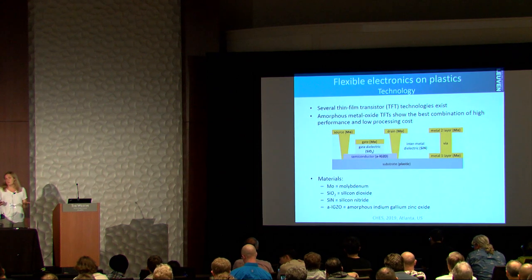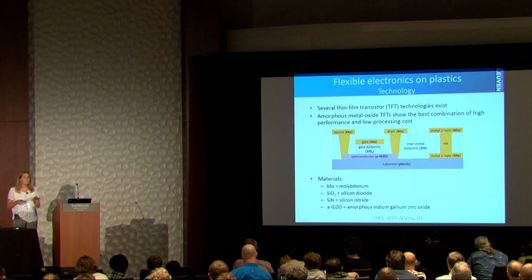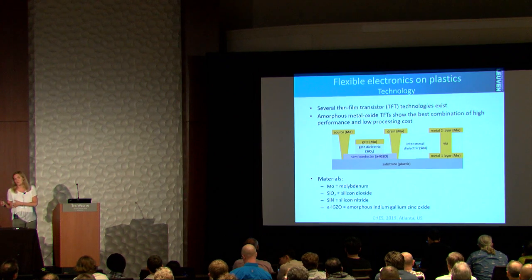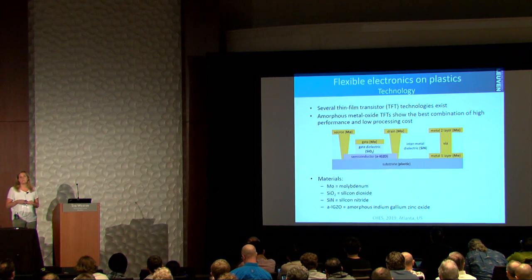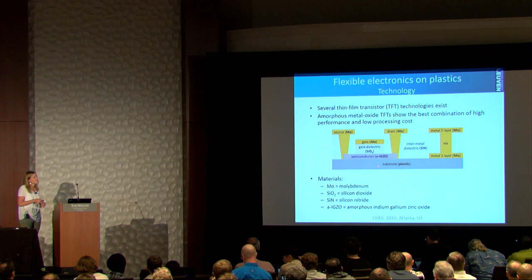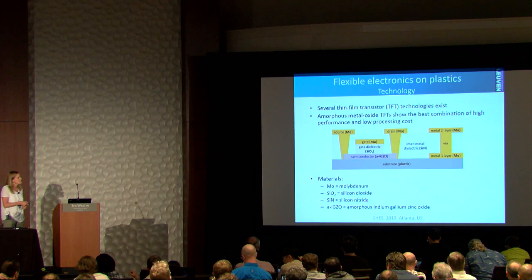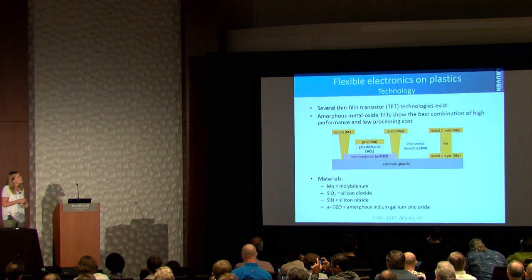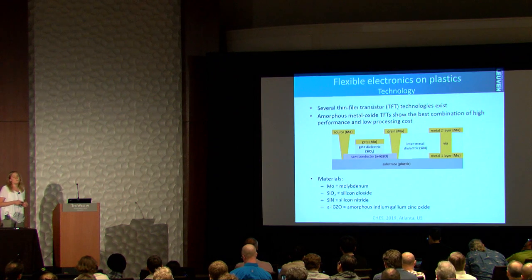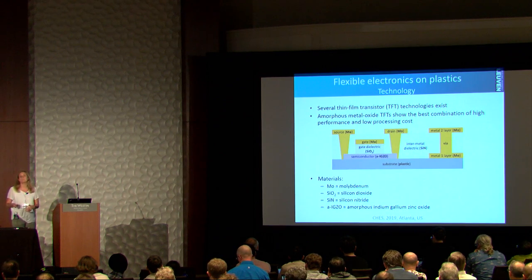So what does a thin film transistor look like in this technology? There are several options, but the option that at the moment shows the best performance and also the lowest production cost is amorphous metal oxide thin film transistors. And you can see a cross section of a transistor here. The substrate is plastic. The semiconductor is AXO, the metal oxide semiconductor, and it stands for amorphous indium gallium zinc oxide. Then the metal that is used to connect the source and the drain and the gate, and also the metal layers and the via, is molybdenum. And then we use silicon dioxide as a gate dielectric and silicon nitride as intermetal dielectric. So this is the specific technology that we use in this work.